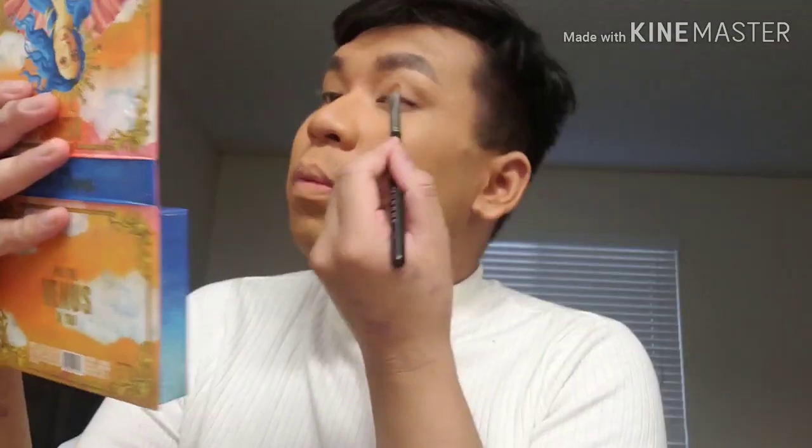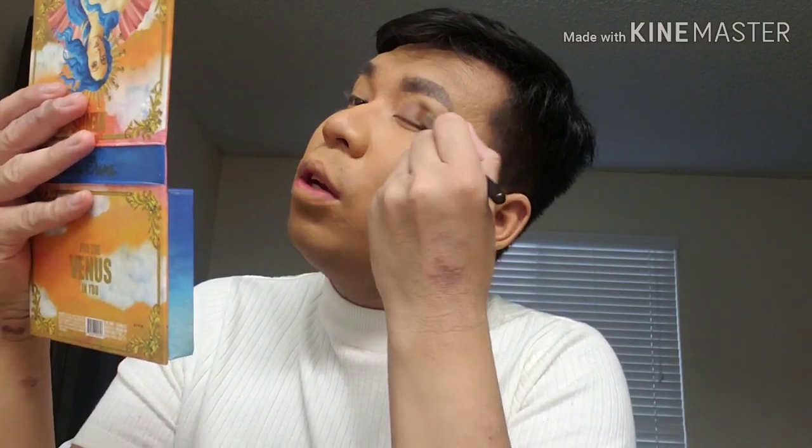Using my Morphe M167, and I'm just gonna honestly dust that alongside the lid. So now I'm just gonna go in with my Morphe M504 brush. It's a bit of a fluffier crease brush, and I'm just dipped into Divine just a little bit. And now I'm just going to blend that all over my eye.